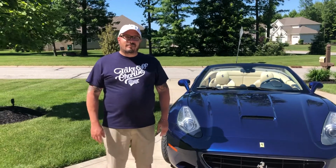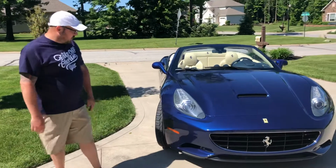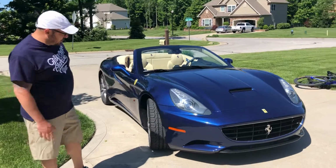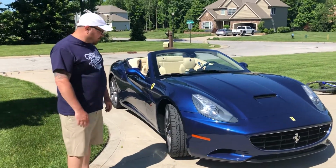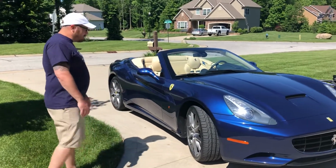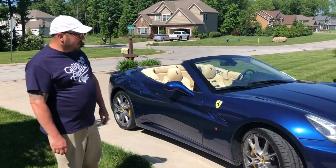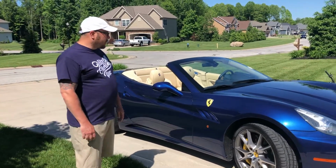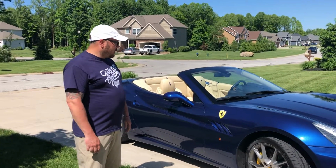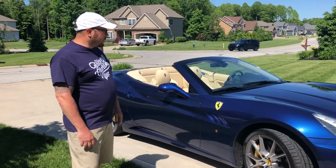Tell us a little bit about her and kind of walk us around and give us the tour. So it's a 2012 Ferrari California. The California was Ferrari's GT Grand Tour. It's meant to drive at top speeds for very extended periods of time. It's got a top speed, I think, of 193 miles an hour. It's a 4.3 liter, I think, V8. It's Ferrari's first front-mounted mid-engine car, and I think it's the first time that they put a V8 in the front of a car as well.